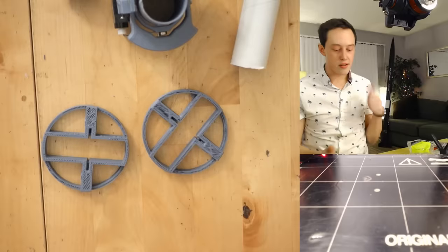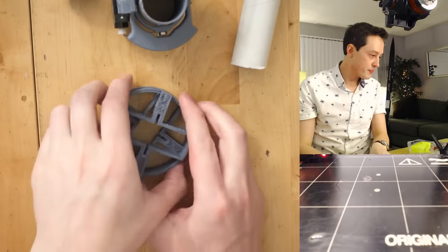That's all well and good. We have another set of flight computer brackets right here.